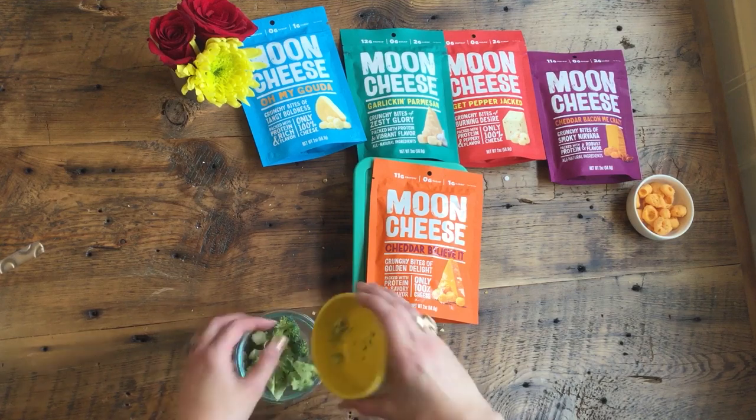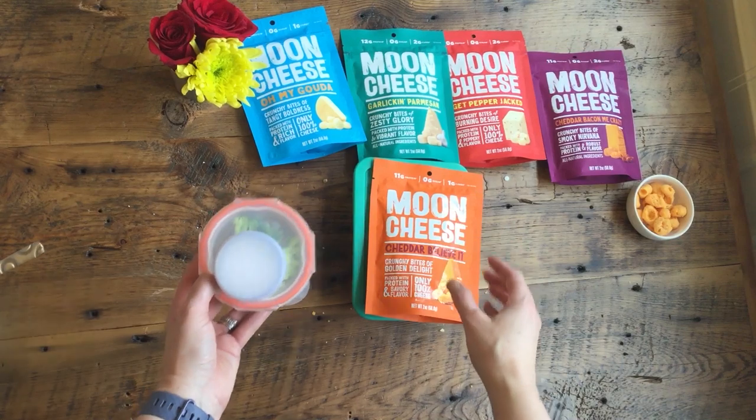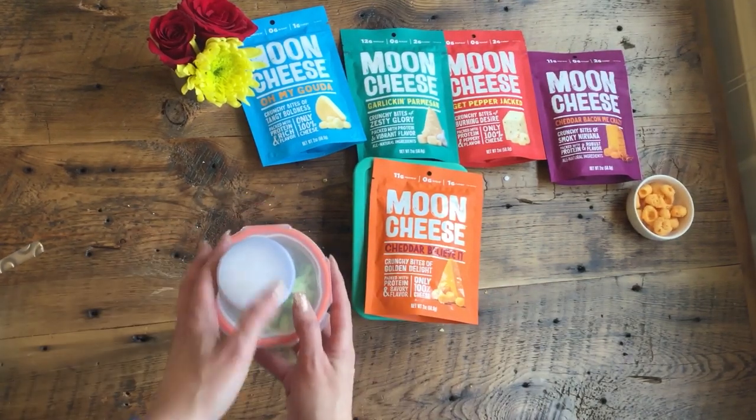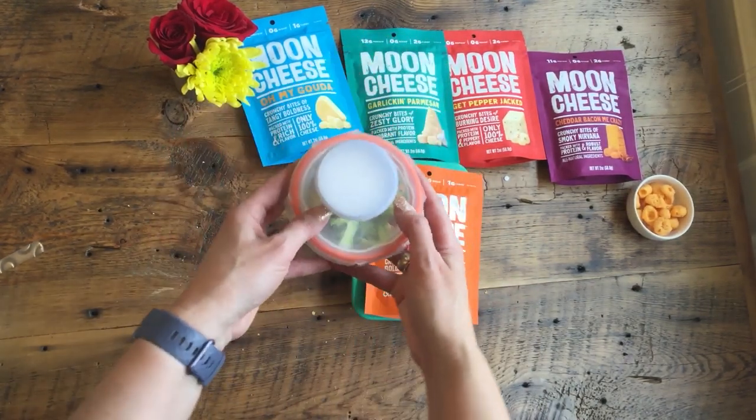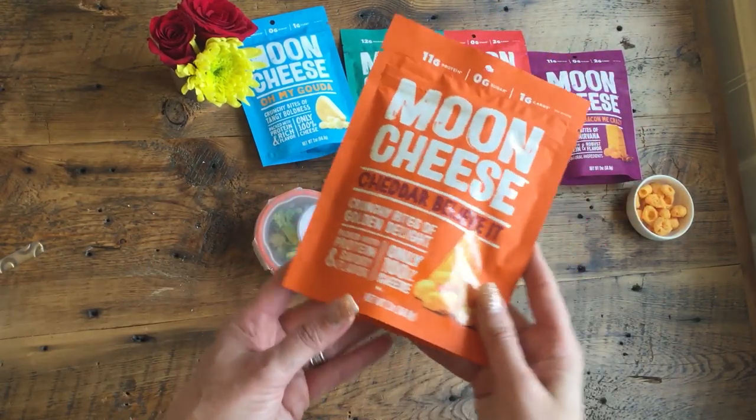I did have some broccoli with some ranch dipping on the side for some extra fiber to be put in there, and I can easily dump it into this to-go container, my Pyrex container, to take to work on the go with my little travel containers.